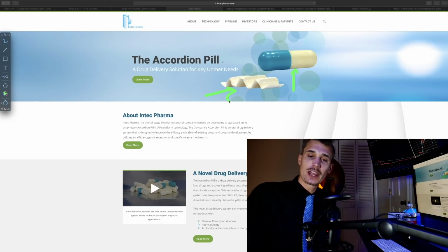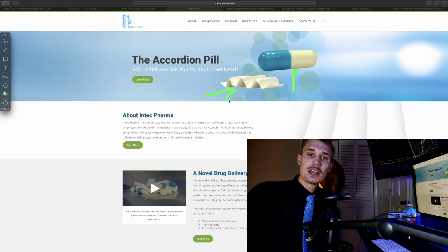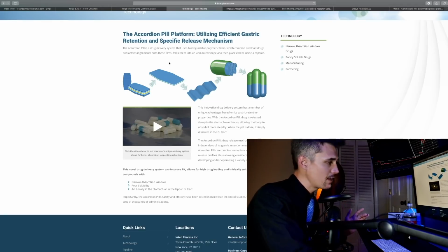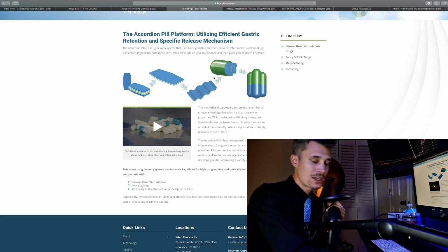So instead of hitting you all at one time, the medication can dissolve slower and act more efficiently, or it can dissolve faster than some current slower release tablets on the market. This innovative drug delivery system has a number of unique advantages based on its gastric retentive properties. With the accordion pill, the drug is released slowly in the stomach over hours, allowing the body to absorb it more steadily. When the pill is done, it simply dissolves in the GI tract.